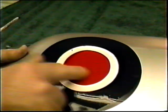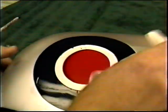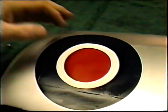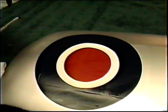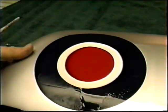Not crazy about the frisket. It's the devil I don't know. Anyway, you can see even after all this, after 10 minutes of this, there's still some up in this corner. But the way to get it is flood it, let it sit that way, and use your bare finger.